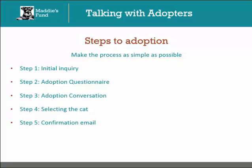That being said, here is a simple step-by-step process for interacting with potential adopters and hopefully leading to a successful adoption. Step 1 is the initial inquiry where a potential adopter contacts you. Step 2 is an information finding mission through an easy adoption questionnaire. Step 3 is the most important step, where you take the time to have a conversation with the adopter and get to know him or her a little better. Step 4 is all about making the best fit and helping the adopter to select a cat that will work best for everyone. The final step, Step 5, is a great step for good customer service by simply sending a confirmation email.